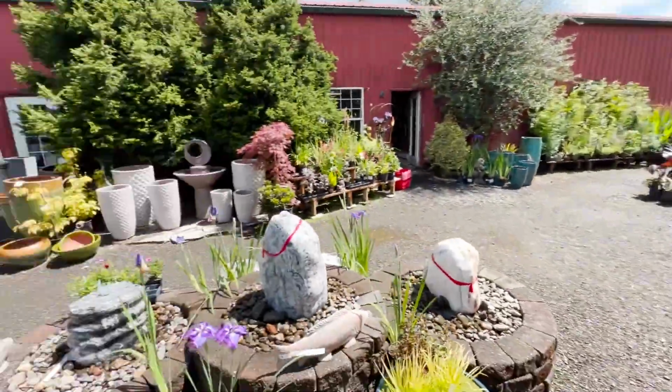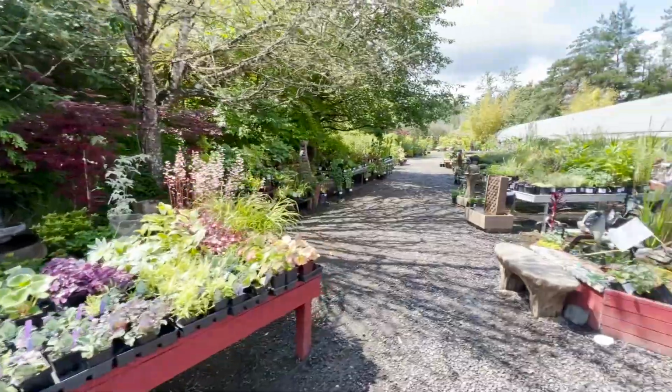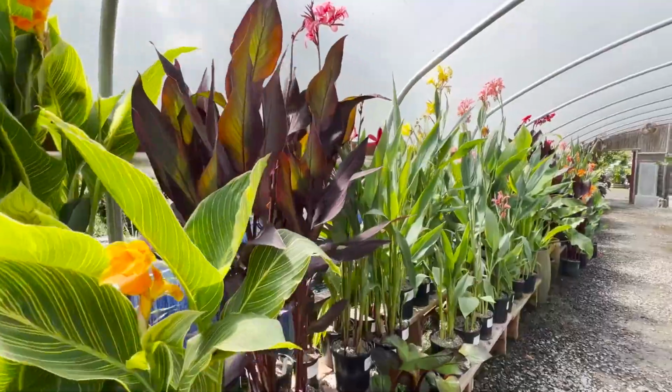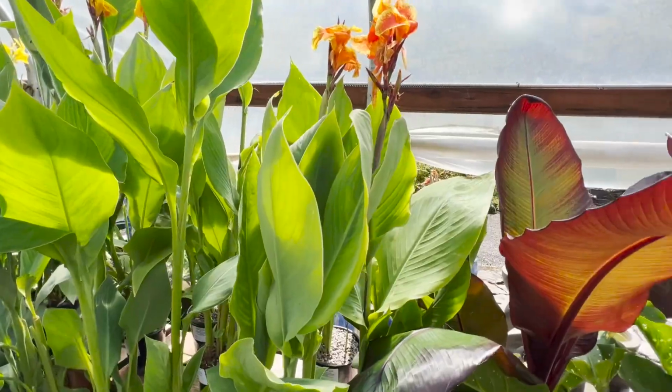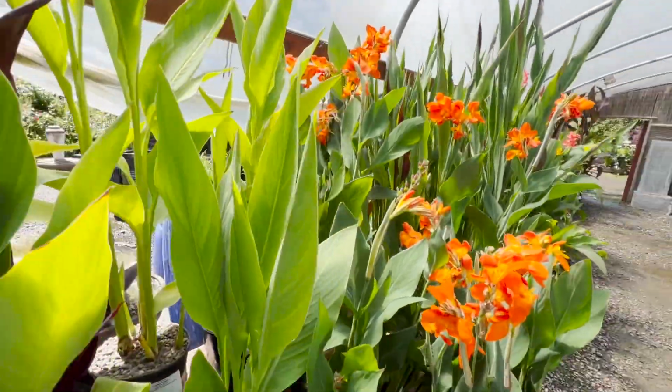This is an impromptu visit. I said, if we're close enough, we can stop by, and we did. And now here we are, basically one of the coolest aquatic plant places that I've ever been to. All the different types of canna. Look at this. I mean, look at the difference in these cannas. Regular leaves, burgundy leaves, variegated leaves, red flowers, orange flowers.